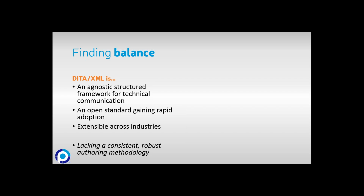But it lacks a consistent, robust authoring methodology. There is a methodology implied through the structures within DITA, but it's not well structured, it's not well put out there so that we have a methodology to follow. I've worked on many DITA implementations, and with all the best technology, tools, planning, and architecture, it all falls apart if we don't know how to write for it effectively.